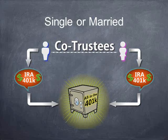If you or your spouse have existing retirement plans, I mentioned that you can roll those over on down into the Freedom First all-in-one plan. And you've simplified your life by consolidating your plans, you've pooled the money together legally, and you're ready for the next step, which is investing your hard-earned dollars.